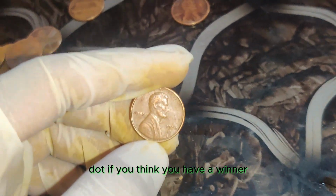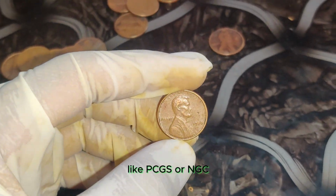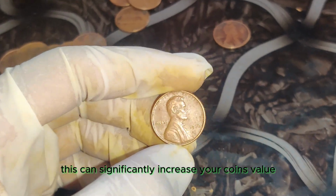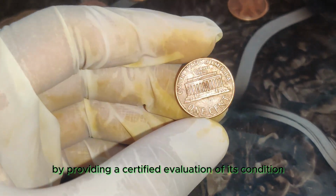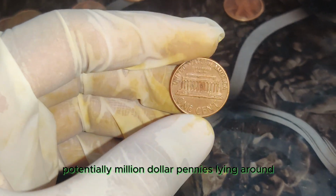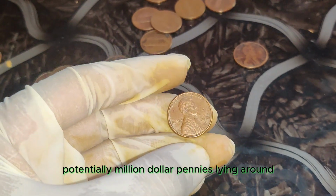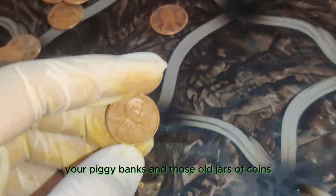If you think you have a winner, consider getting it graded by a professional service like PCGS or NGC. This can significantly increase your coin's value by providing a certified evaluation of its condition and authenticity. So, do you have one of these potentially million-dollar pennies lying around? Check your collections, your piggy banks, and those old jars of coins.